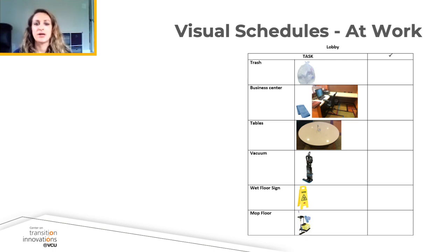This person works in a hotel and has a number of responsibilities. Cleaning the lobby is one of those things. So this is a visual with the steps of how to clean the lobby. And I will tell you that initially this was not broken down enough, so we even had to break out some more of those tasks.